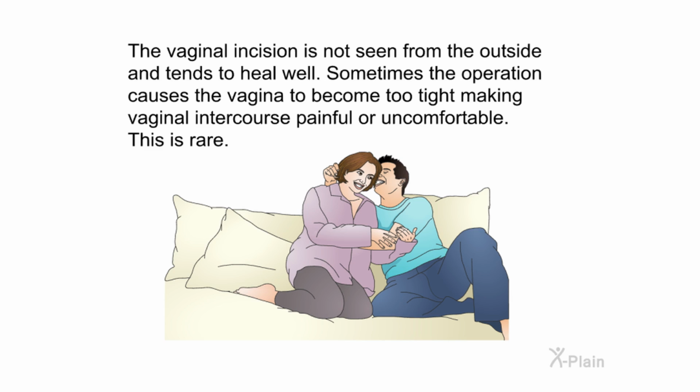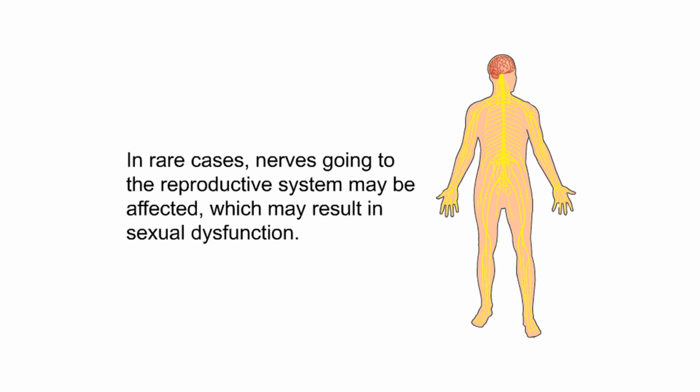The vaginal incision is not seen from the outside and tends to heal well. Sometimes the operation causes the vagina to become too tight, making vaginal intercourse painful or uncomfortable. This is rare. In rare cases, nerves going to the reproductive system may be affected, which may result in sexual dysfunction.